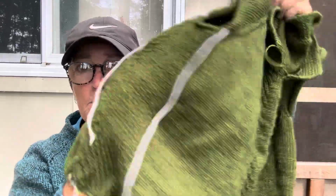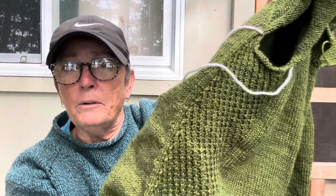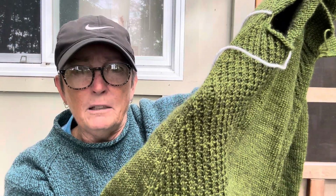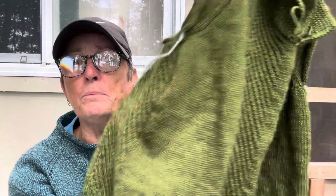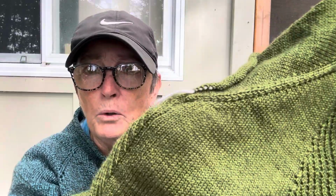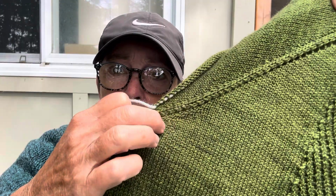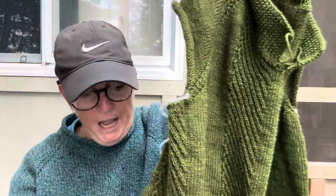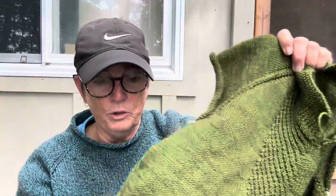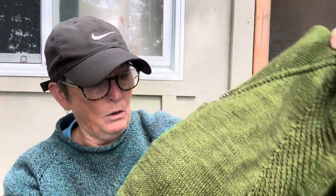And I did some shaping on the back. I did the shaping starting above my waist, increasing on either side of the back first, because I did more increases on the front. Can you see them? There's a series, I think six extra stitches on the front, which is in the pattern, and that gives me a bit more bust room. So I started the hip increases on the back only.